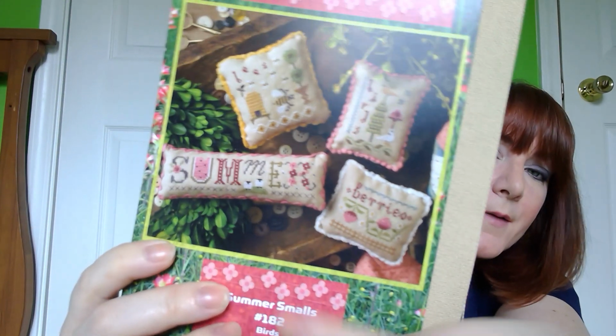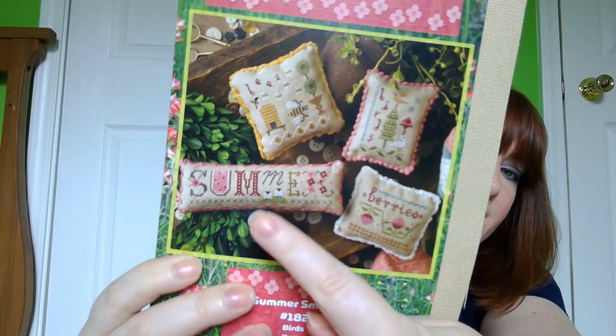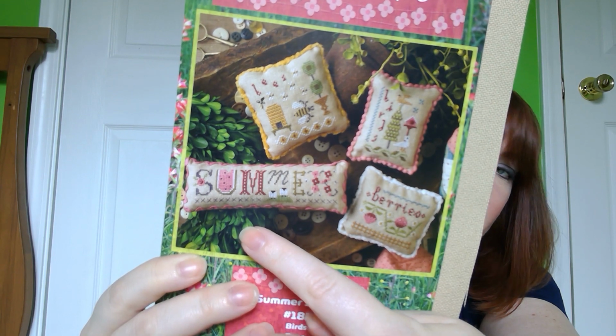And then today, I'll go through what I'm going to do the next couple of days. So, today I'm going to start this. And I got my fabric in here. But I'm starting the summer. I'll eventually do the rest of them. But today will be this one. And I'm using DMC for these. So that one's Lizzie Kate Summer Smalls. And that is going to be on 28 count tea-dyed Monaco too.